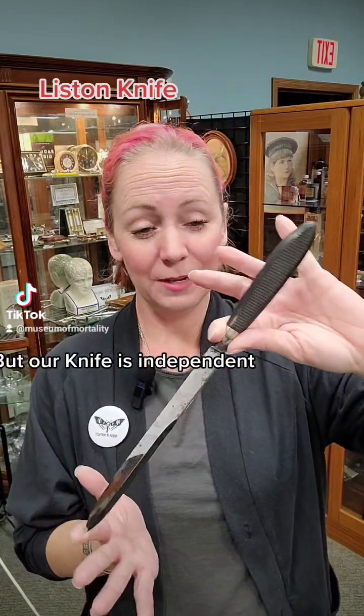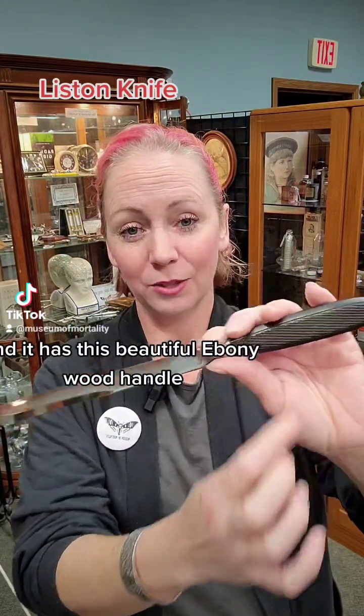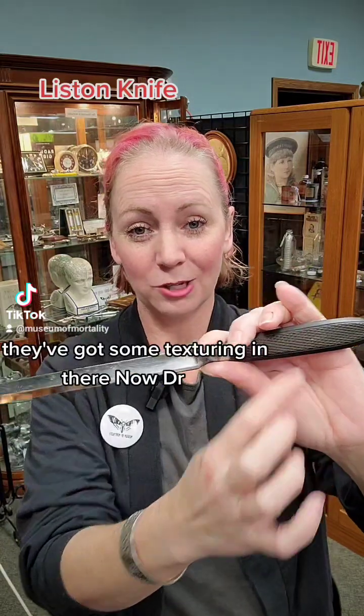But our knife is independent, and it has this beautiful ebony wood handle and nice grip to it, so they've got some texturing in there.